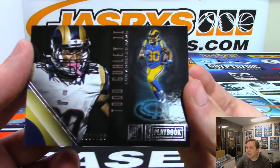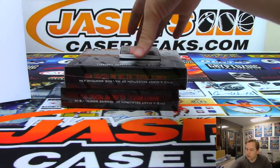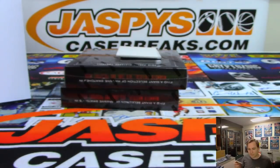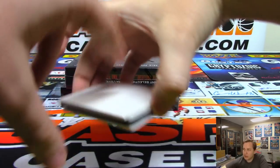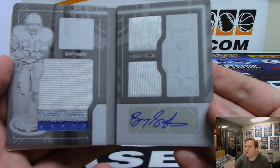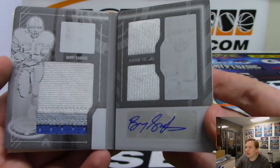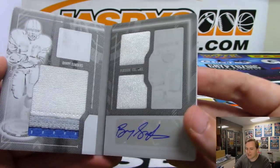All right, first one up, number 199, Todd Gurley. Los Angeles Rams, Sean Colt. We got a Coco, Corey Coleman. Relic. Wow, big hit coming up. Number 199. Cleveland Browns is Kevin. And we got a one of one printing plate booklet. Should be autographed, I think. Look at that. One of one Barry Sanders patch printing plate booklet auto. Wow. Detroit Lions. Tyler B.